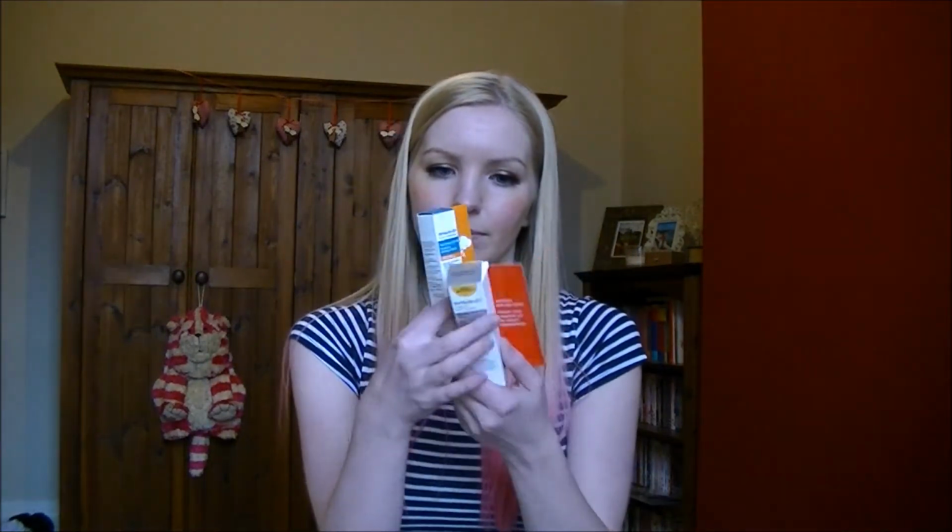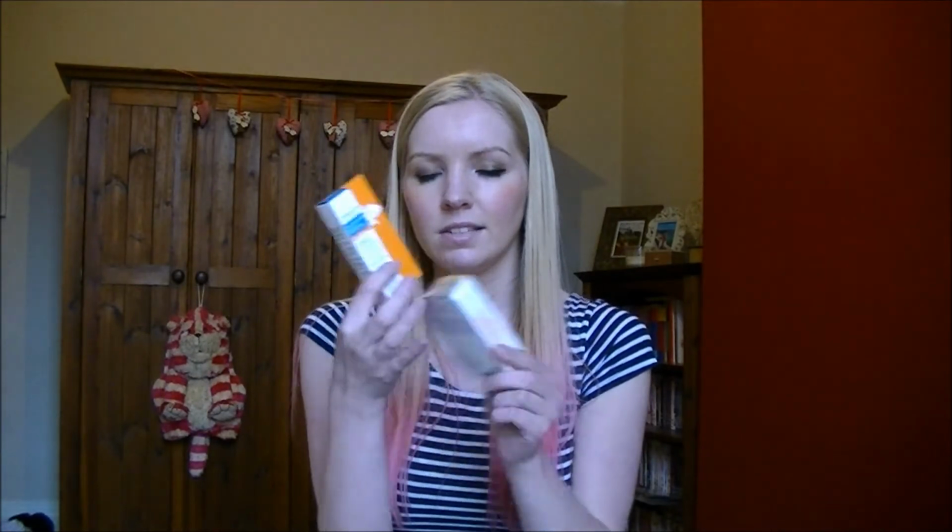And then there was a load of samples, a massive amount of samples. There's quite a lot of sachets and stuff, which I will just leave out, but I'll show you some of the ones that I'm intrigued by, and some of the ones that I already know that I've been using and like. There's these Strivectin 2 samples, and one is the SPF 30 little bottle, and one is a brightening serum.